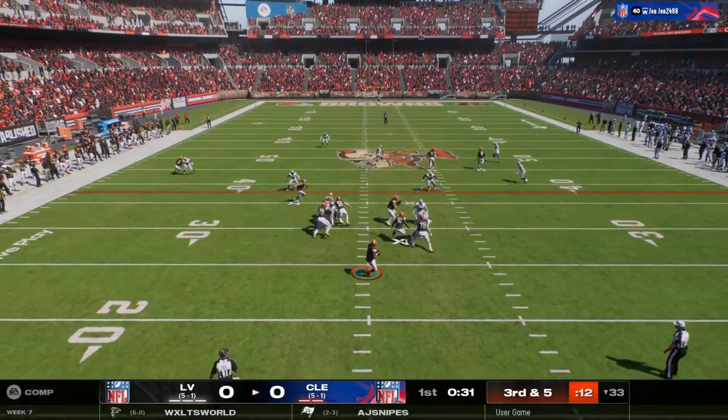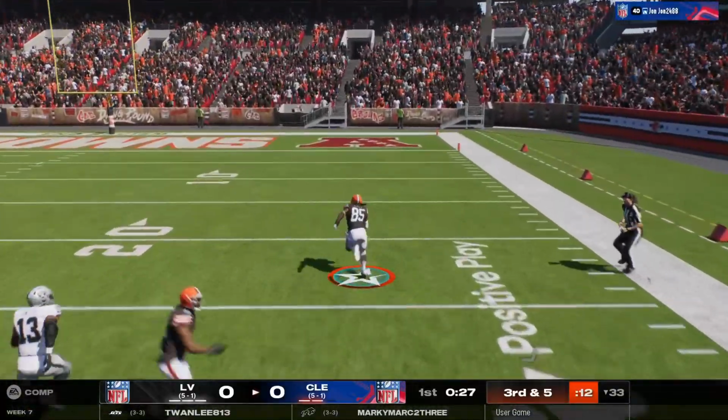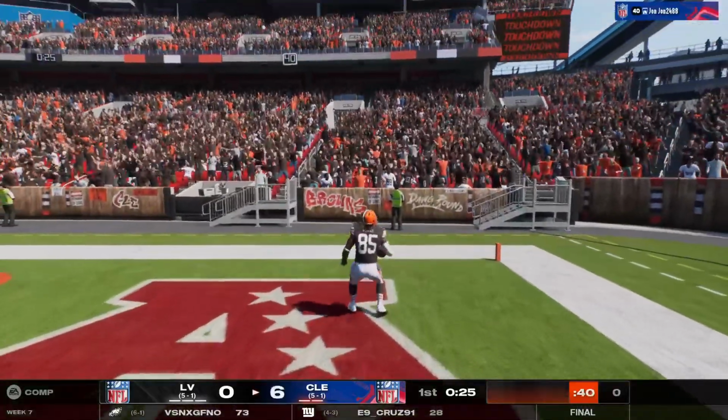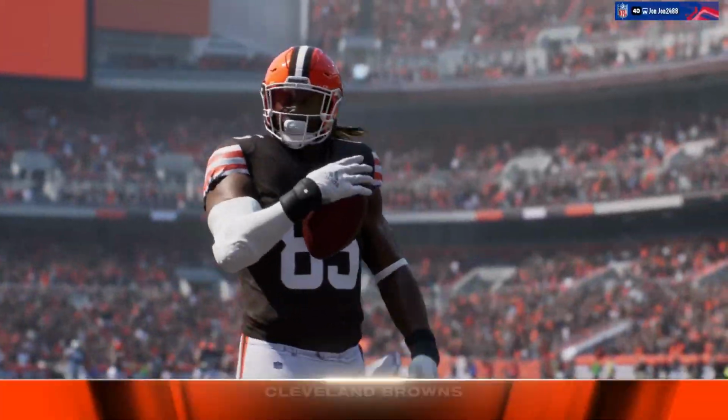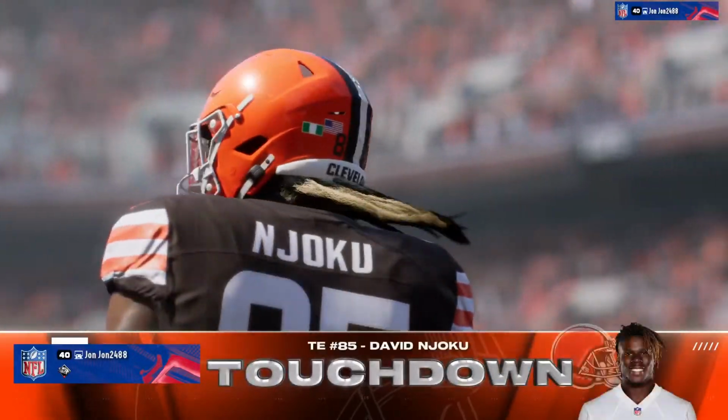Third and short, it's Watson. He throws a bullet deep to the right. That's complete inside the 35-yard line. Touchdown, Cleveland! The Browns parlay the interception into points.